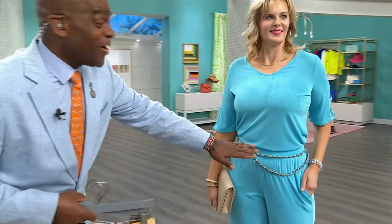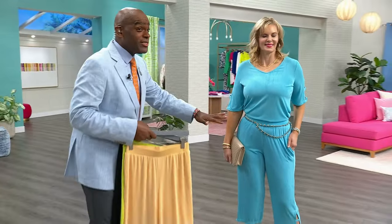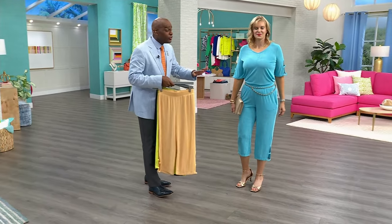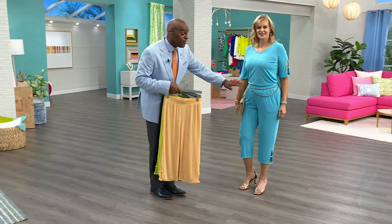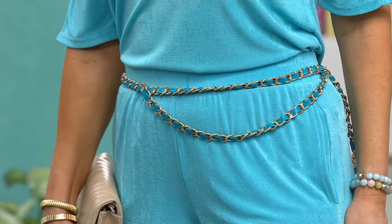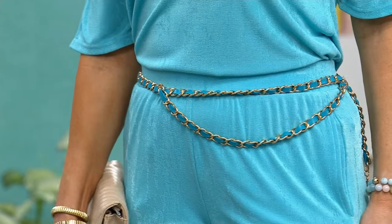Look how fabulous it looks with our belt. We have a belt collection on hsn.com. Please tell your friends about hsn.com. We have over 200 items on hsn.com, and this is one of them, the belt with the chain. It's very Coco inspired. There it is. But look at how the blue works back with that Sleepy Beauty blue.